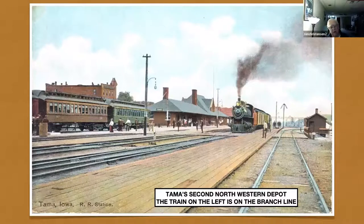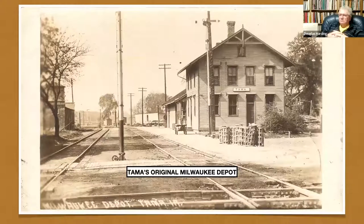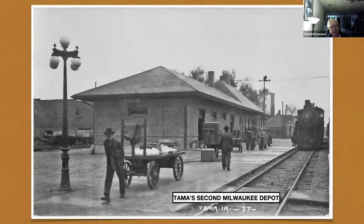Nice postcard there. The train on the left, of course, is on the branch line going north. There's the Milwaukee Original Station, which happens to be still in existence. It's a farmhouse now. This is their second station.